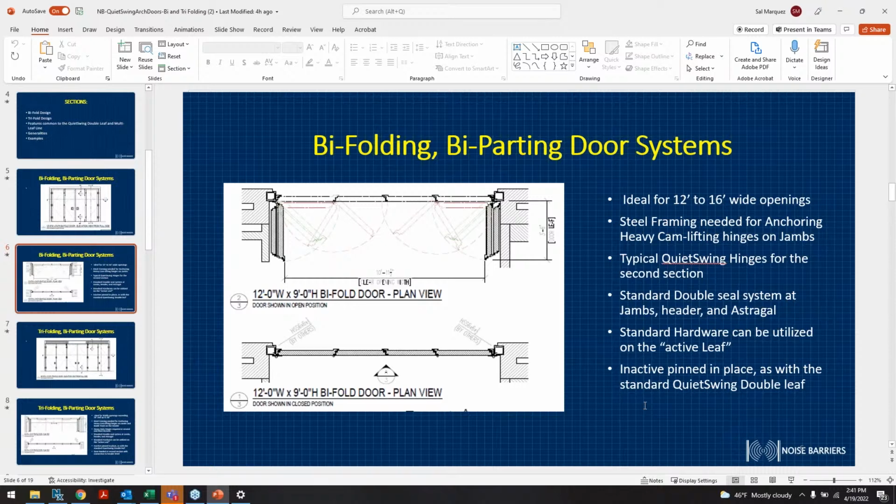Inactive pin in place, as you don't want some of these doors to open, you want to access only one of the doors in a 12-foot opening. That option is also available. So you can use it just as an access door on one of the swing doors versus opening that entire bifolding system.